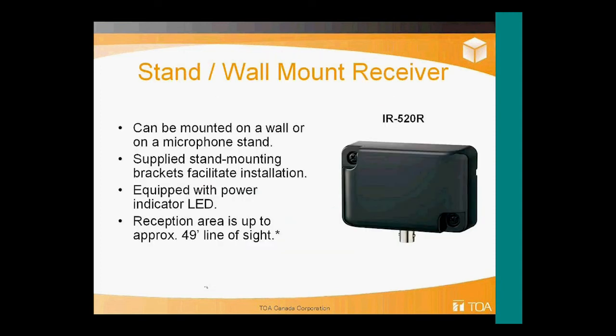Okay, up next we've got a different type of receiver here. This is the stand or wall mount receiver. This is basically a 2-in-1 unit. You can put these flat on the wall if you like, or on a stand. Stand applications would be for applications where you want it portable.